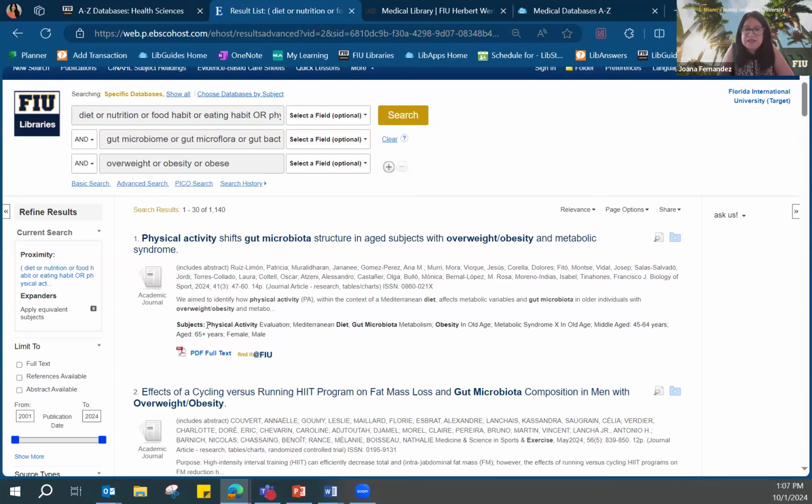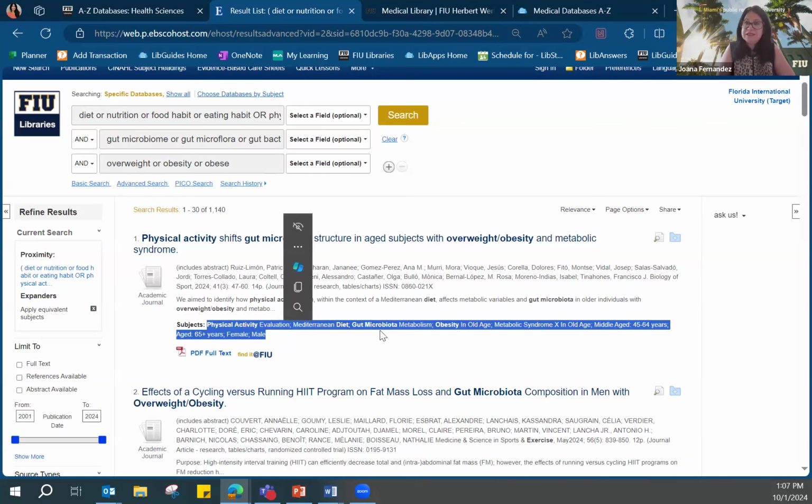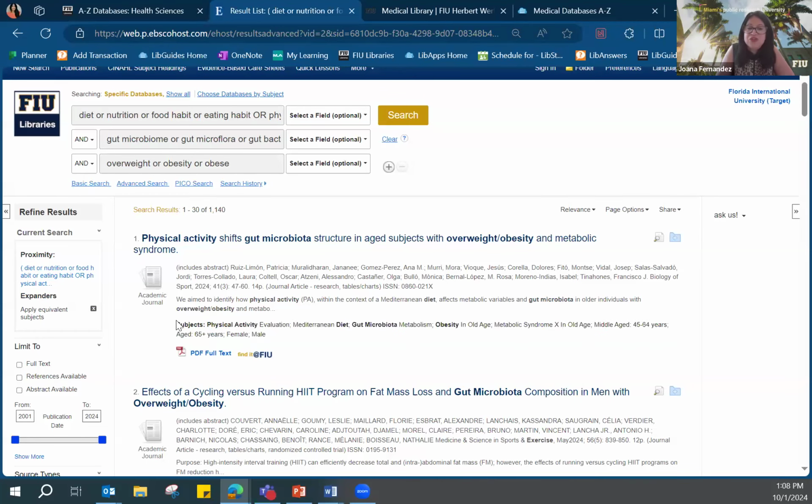Why? Because the subjects that the database is including in the record for the articles are a source of very valuable information, because these are terminology, these are part of that controlled vocabulary that the database already has assigned to these articles. So getting information from here is super useful because now you know that obesity is a subject, physical activity evaluation is a subject, obesity in old age, etc.